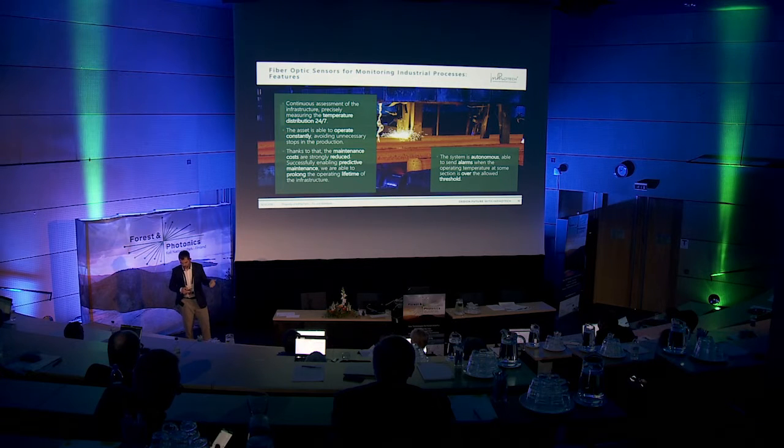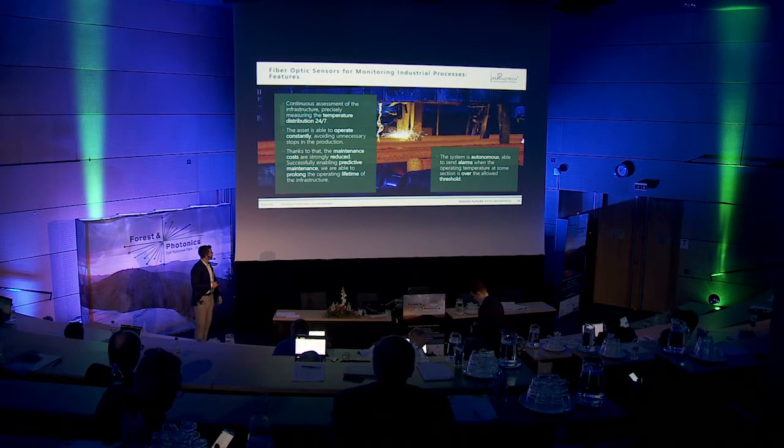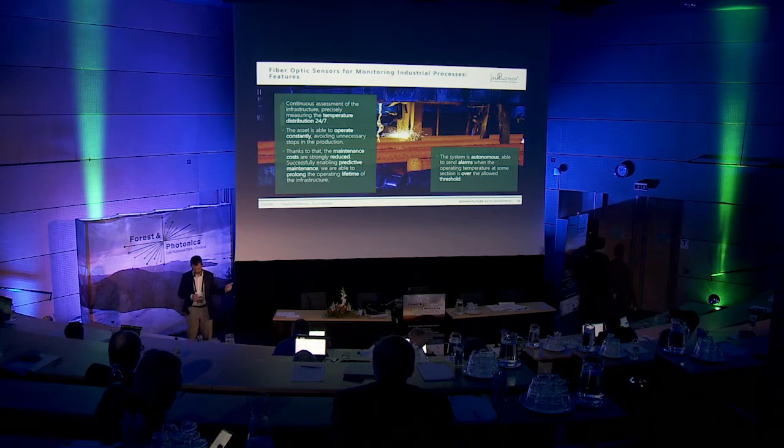This system allows them to measure 24/7. It reduces the necessity of human-made inspection. So the system is autonomous and can give an alarm whether there is a high temperature or low temperature at a certain location. And hence, it reduces, as I said, the cost of maintenance.